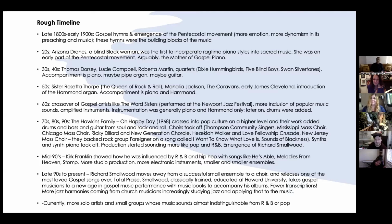You also have the emergence of quartets, a misleading term because quartets did not necessarily have four people. It was based on a four-part sound. You had groups like the Dixie Hummingbirds, the Five Blind Boys, the Swan Silvertones. The accompaniment for music during this era is piano. Maybe there's pipe organ, maybe there's guitar. Guitar is generally going to be associated more with Southern, more rural gospel.